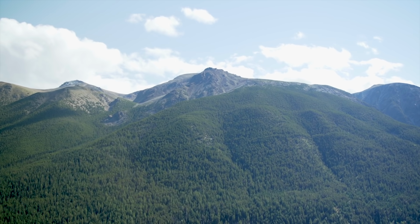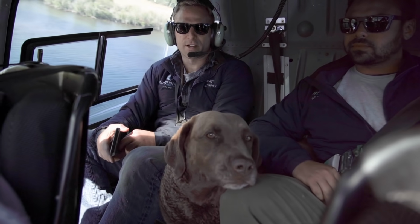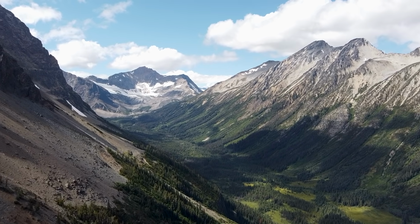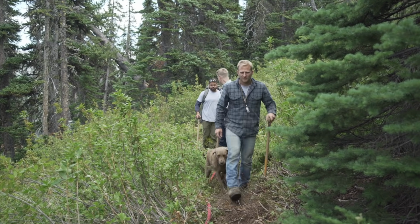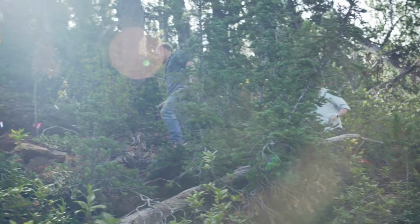Let's go see it. We've got the team, we've got the dog. Now we're off to visit our first drill site. It's my first trip up to British Columbia's ranch lands, and it truly is idyllic. Fortunately, Dustin and Dave take me to the top of the hill, not the bottom. Even then, it's a steep walk down to the first drill site.